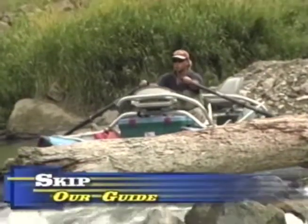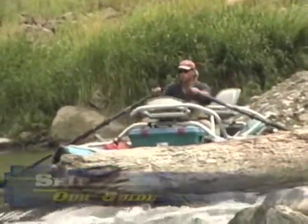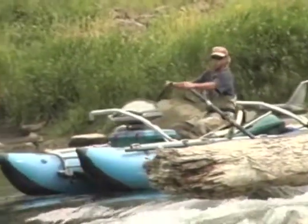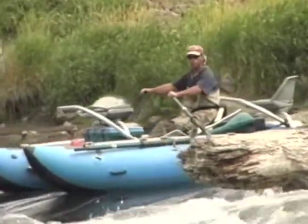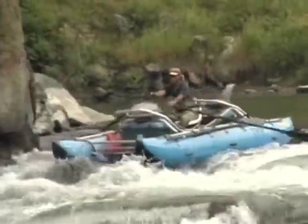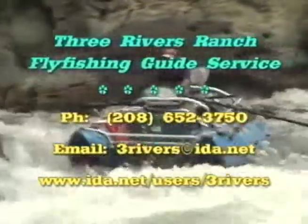We've come upon our first challenge of this float trip. The skip's taking his time studying his best approach to start down this white water. This is very tricky right here. There's some big boulders in this water and sharp rocks, and they can puncture these pontoons. So it takes a real experienced guide to try this trick right here.